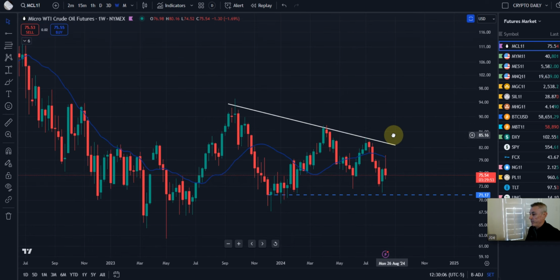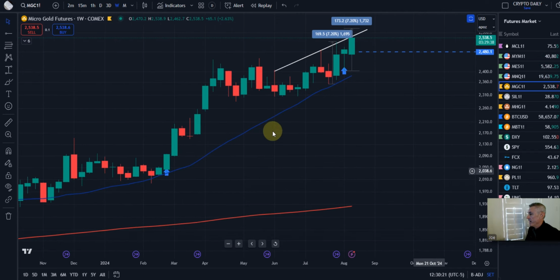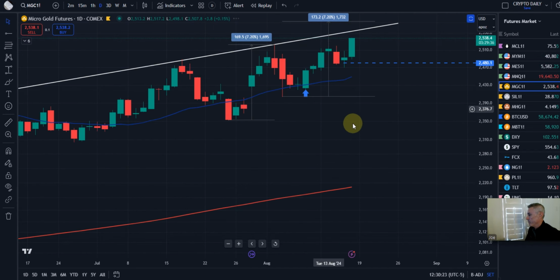So you can play both sides if you know where the support areas are, where the resistance areas are. You can play both directions, in other words, to the upside or to the downside, okay? Simple as that. And then real quick on gold, a lot of people asking about that. And let me go to the daily, kind of break this down.